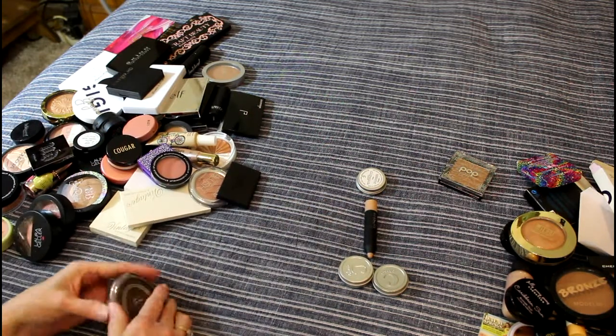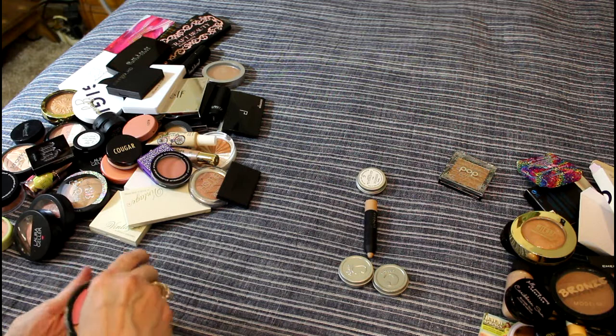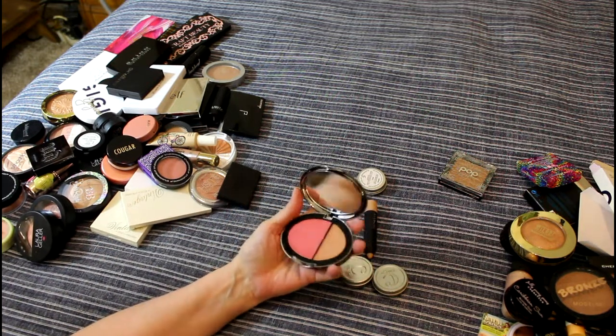This I recently had in my makeup basket and really enjoyed it.